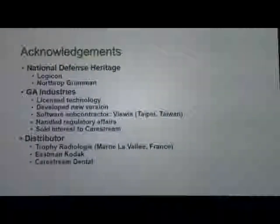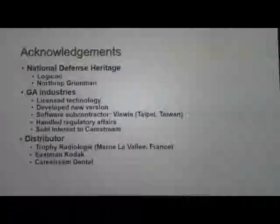Logicon was then bought by Northrop Grumman, and when I wanted to start my own company, I had to get the approval of the CEO of Northrop, and that happened to be Kent Kresa, who at that time, and some of you may know, was also a trustee of Caltech for 12 years, and actually chairman of the board for part of that period. He was very enthusiastic about what I wanted to do. He was really supportive of transferring the defense technology into non-defense applications.